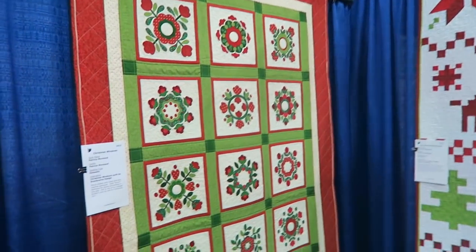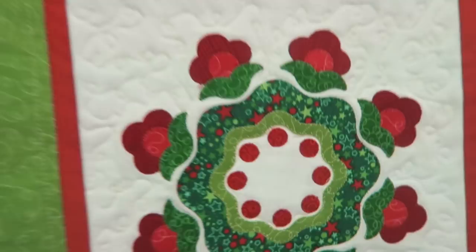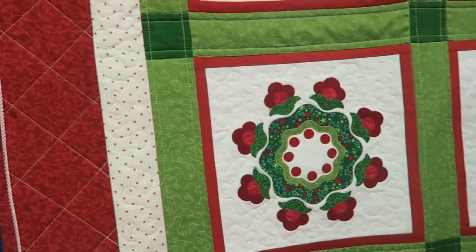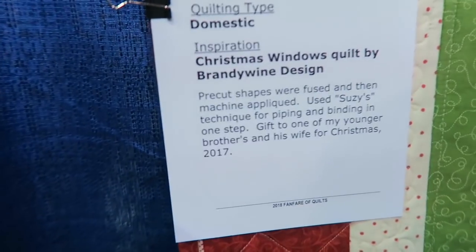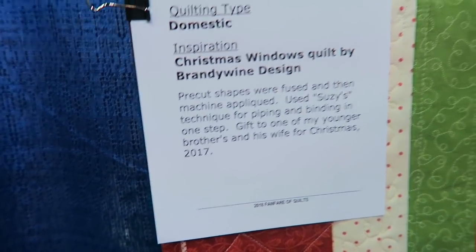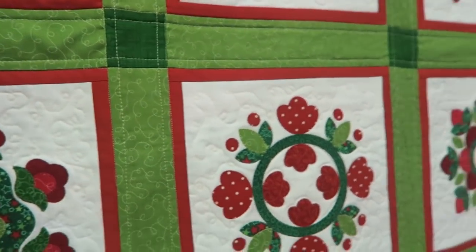Here, let me tell you. Is this applique or a panel? It's applique. Very nice. It's fused, and then machine applique. So these were pre-cut shapes. Mm-hmm. That were fused and then machine appliqued. Very nice. So half the work was done. That's the hard part, is cutting it out.